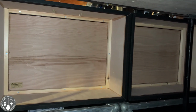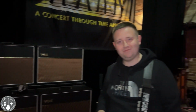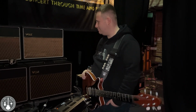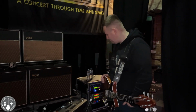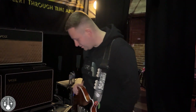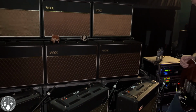And then in the middle are dummy cabs. The top three I built myself in lockdown one because I was bored and to save some money. And there's a couple of little badgers and foxes just to keep me company during the gig. So those are my amps. A little pedal board down here, which is a mute switch for the amps and tuning.